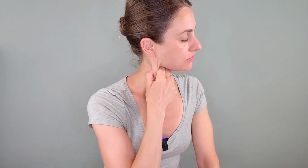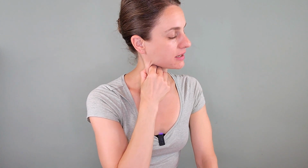And breathing. Good. And you just do a few passes up and down, up and down. So I'm moving back up towards behind the ear. Starting to warm up the tissue of the anterior neck. If you feel any discomfort, any sharp pain, if you feel too strong of a pulse, if you start to get dizzy or nauseous, back off of this exercise today.